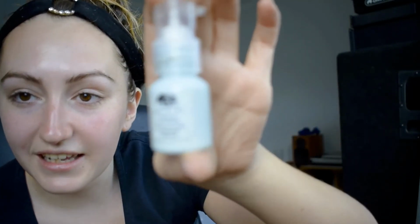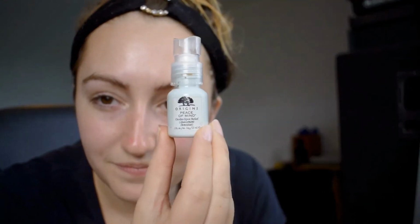The other thing I thought I'd mention is this. Origins Peace of Mind. It's spot on spot relief. It's basically aromatherapy stuff. It's just a tiny spot of cream that you pop on your skin like that. You massage it into your earlobes, temples and the back of your neck. I put it on the side of my neck.